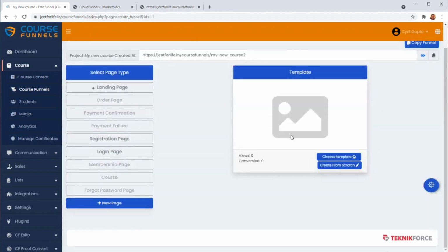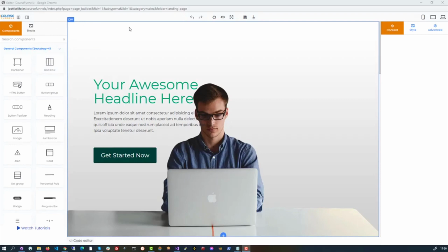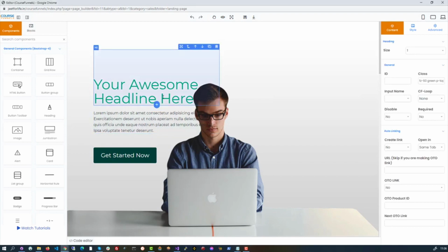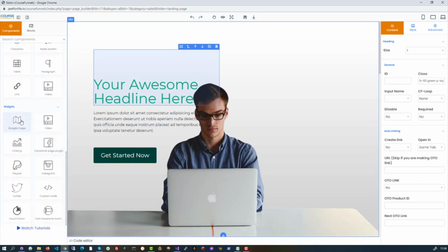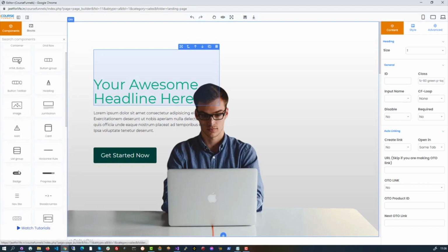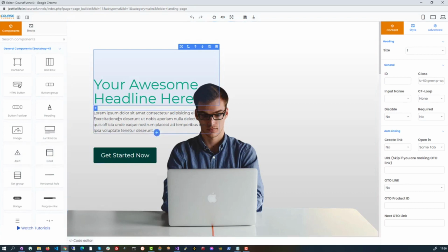Just click on the download button. The template will be downloaded to you in seconds, and you will be able to edit it now. So click on edit existing page, and that will take you right inside our beautiful landing page builder. This is one of the most powerful landing page builders you will ever see anywhere. Everything is 100% customizable, and you've got a number of widgets for everything, right? From videos, Google Maps, your PayPal integration, all sorts of containers, headings, images, even jumbotrons, cards, lists, everything is in here, and it's absolutely intuitive to use.